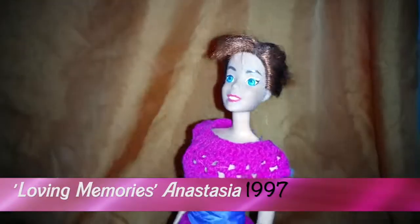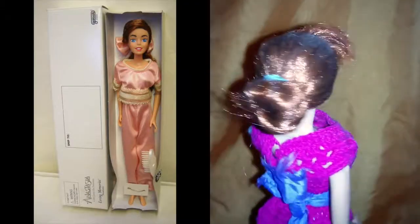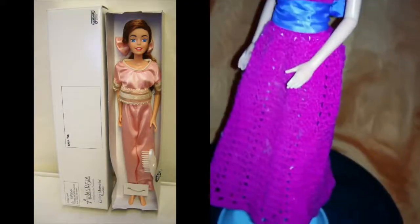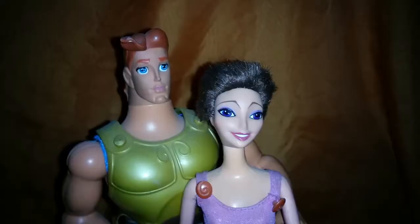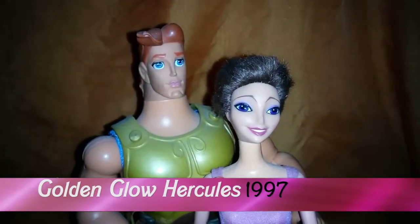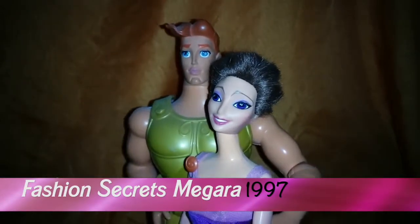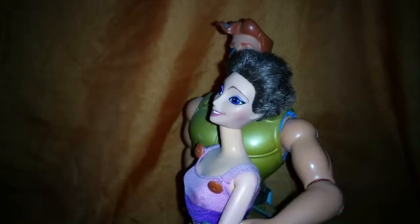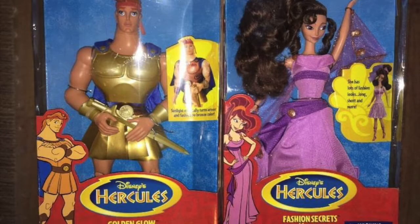I remember saving up and ordering this one with my mom's help. She doesn't have her original outfit anymore, but she's also a lot harder to find online, and definitely more expensive when you do find her online. And here I bring you to my worst offense as a wannabe Barbie stylist. I still hate myself to this day for cutting Megra's beautiful hair. How dare you, child Lizzie?